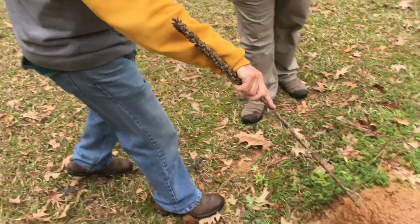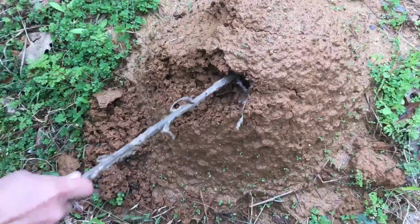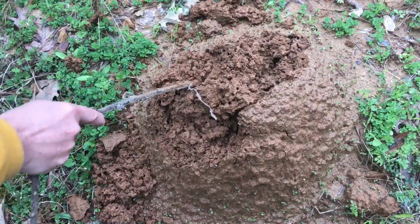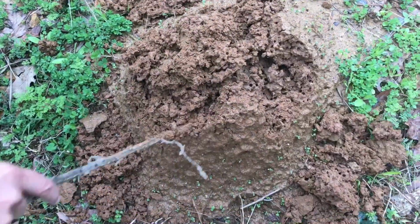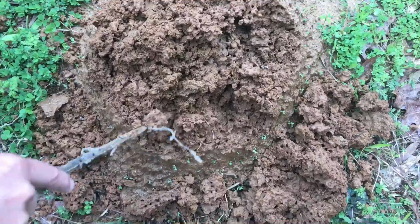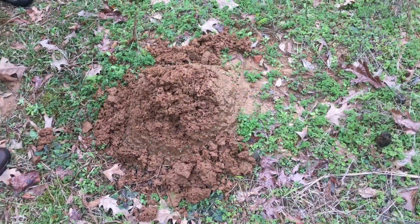You gonna shove a stick in there? Stick in this thing. Oh yeah. That'd be too cold. They're feeling the draft now. They're probably... Oh yeah, it's definitely ants. You can see where they have dug through it. But yeah, they're way deep down in the ground, underground. Too cold for the ants.